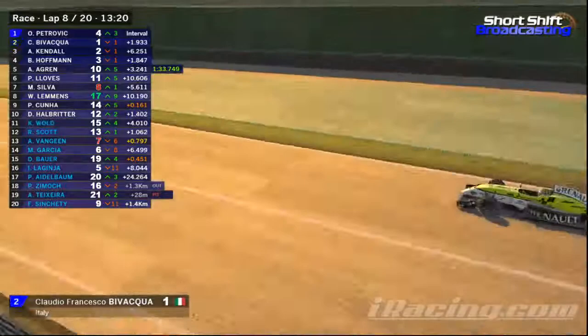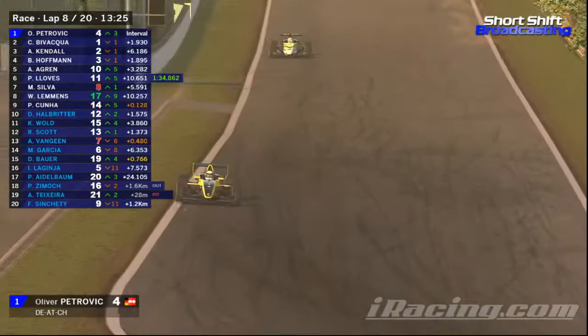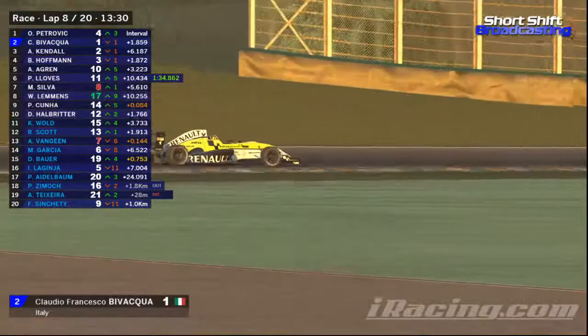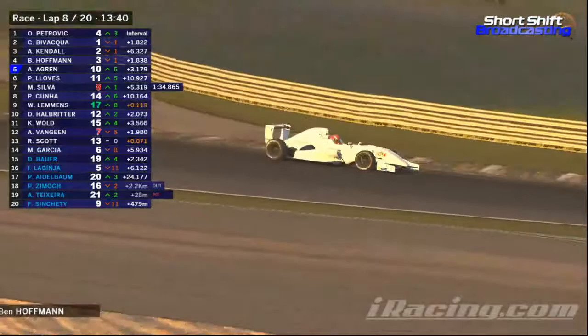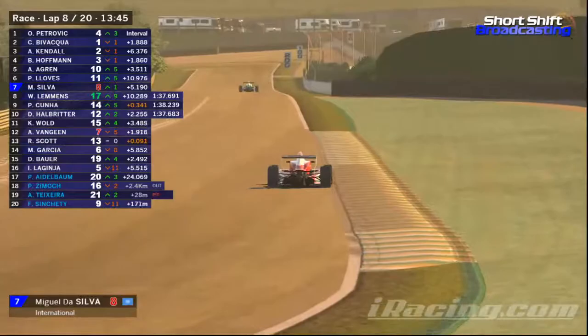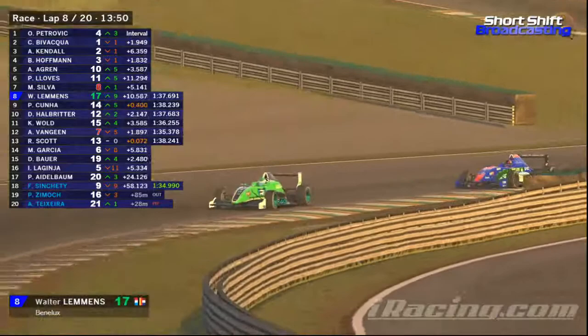Petrovic here, let's bring him back real quick. Petrovic in the lead. And behind there you see Bivak, and he's still just under 2 seconds shy of being able to challenge Petrovic. Kendall then in third. Ben Hoffman still in fourth, Agren in fifth, Loves in sixth, and then it's Da Silva. And some 10 seconds further back, it's Walter Lemons and Cunha still duking it out for the eighth and ninth position here. Lemons still hanging on to that.